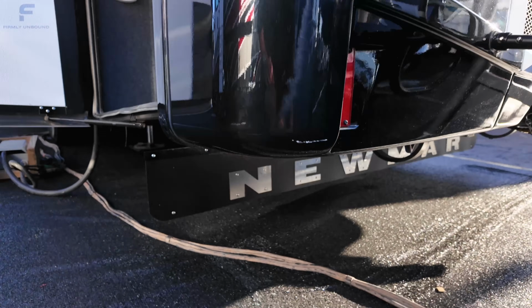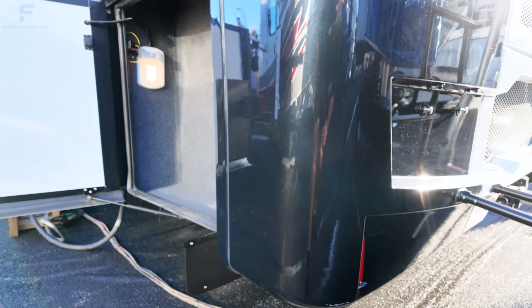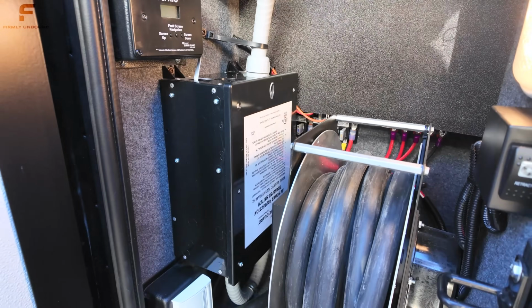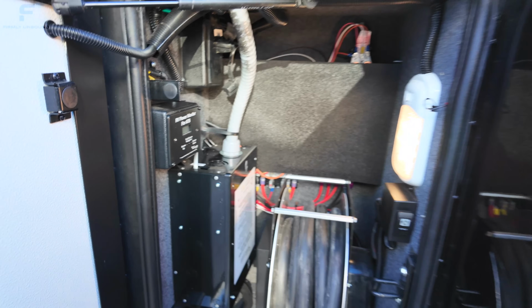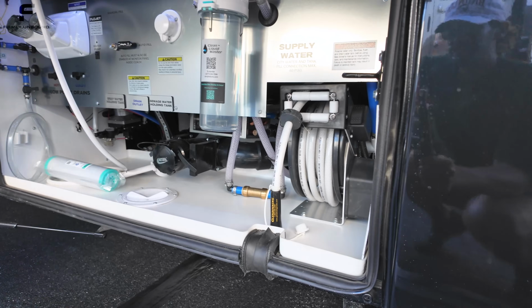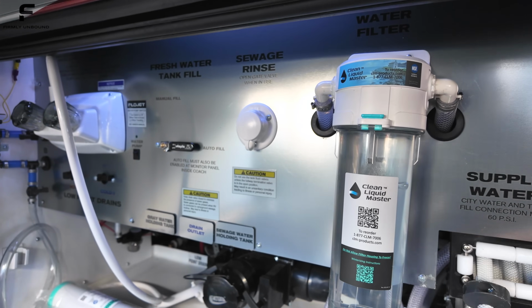Does have the really nice looking mud flaps underneath here with the chrome Newmar text on there. And then all along this side, you have a mix of storage and different functions. So like here you have your 50 amp power cord with your transfer switch here for the generator and some of your power monitoring controls. You have a light in there, and then you have all of your water connections through here with your water filtration system. See your water lines there. And nice how this is all a metal plate right there, so it gives it kind of a nice look.